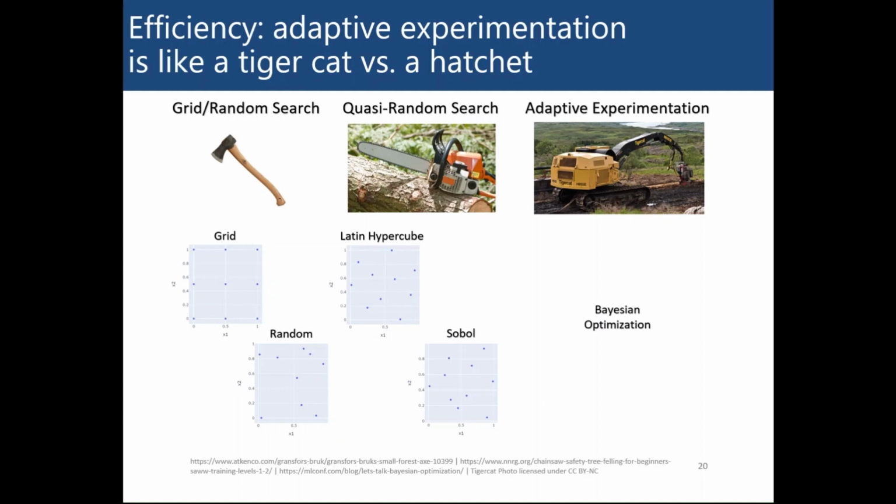Now, I'm not saying that you should never use grid search or random search, that you should always use adaptive experimentation. That's not the case. However, I think there are some key points here. A hatchet is very easy to use. You can cut down a tree with a hatchet. A chainsaw, you have to be a little bit more careful, but I think most people, if you give them a little bit of training, they fire up the chainsaw and can start chopping down a few trees before they get really exhausted.